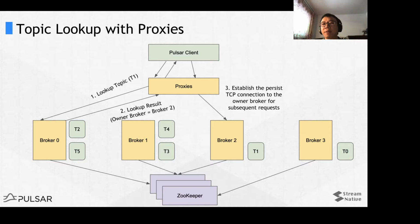When the Pulsar client receives that, it actually has two addresses. The first address is the physical address, which the client should connect to, so it's the proxy address. But the response also contains another address called the logical address. That means the actual owner broker. So when the client receives the lookup result and tries to connect back to the cluster, it uses the physical address, which is the proxy address. The client connects to the proxy, and the connect request carries the proxy-to-broker service URL, so it carries the logical address to the proxy. So the proxy knows it has to create a TCP connection from proxy to broker.